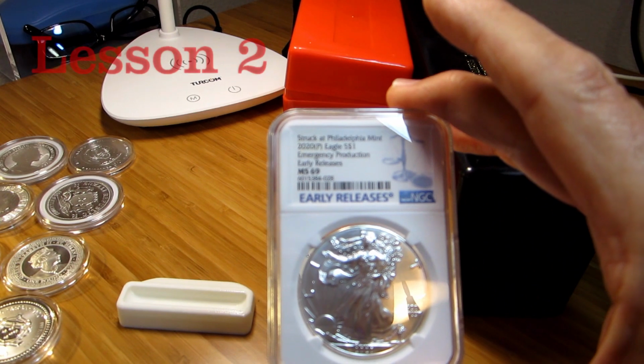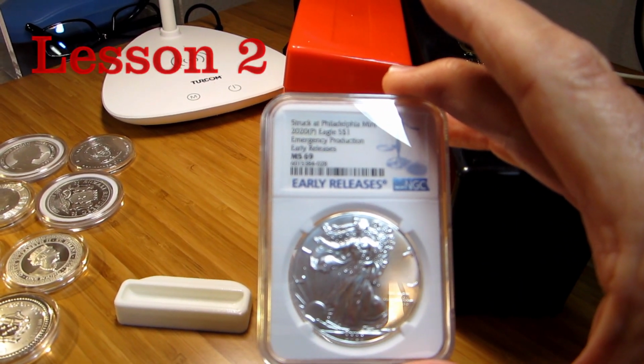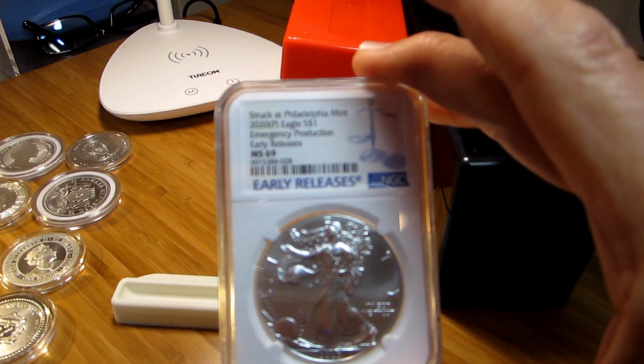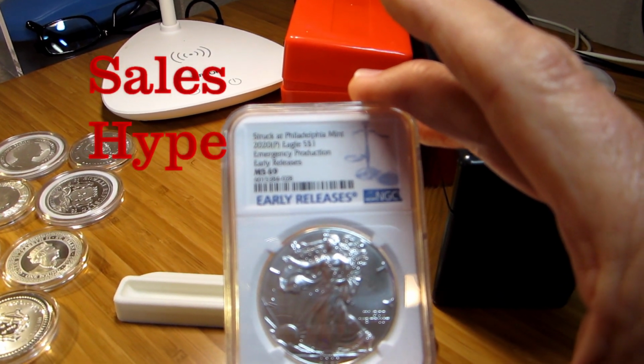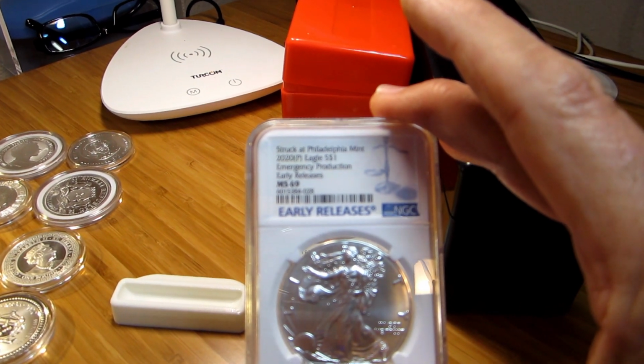The second lesson has to do with emergency release. In 2020, the West Point Mint was shut down because of COVID, and so they moved production to Philadelphia, and somehow this was labeled as an emergency. So I think that's an exaggeration.